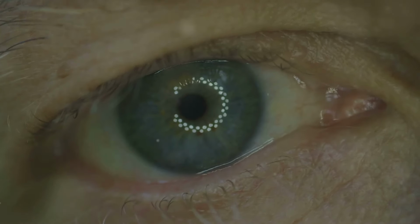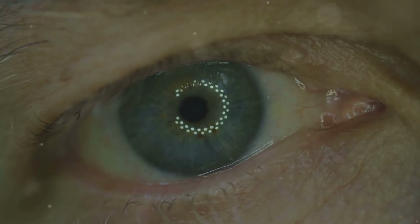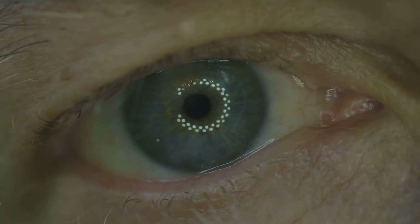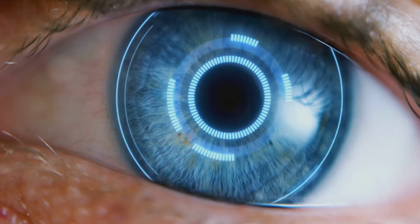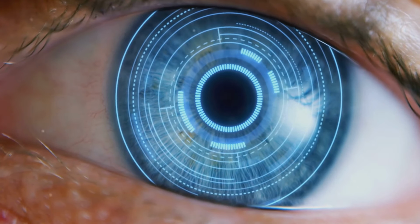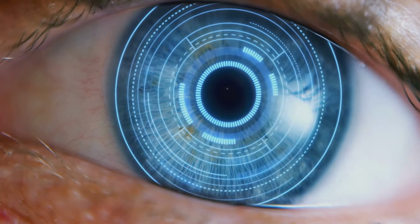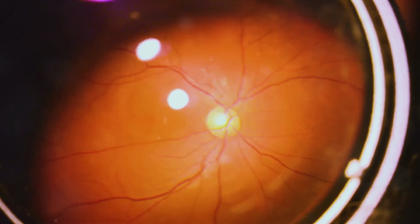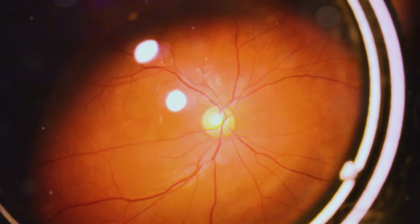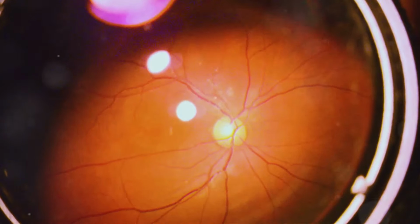The iris, with its beautiful array of colors, adjusts the pupil's size to ensure the right amount of light enters the eye, protecting it from damage. Behind the pupil lies the lens, a flexible structure that fine-tunes the focus of light onto the retina, much like the lens of a camera. The retina, a light-sensitive layer at the back of the eye, is where the magic of vision truly begins.